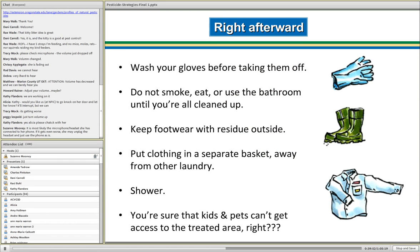Take a shower. Now, while you're in the shower, you'll be thinking to yourself very hard, now you're sure that kids and pets can't access. You're sure that kids and pets can't access the treated area, right?